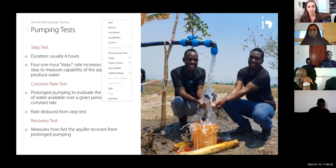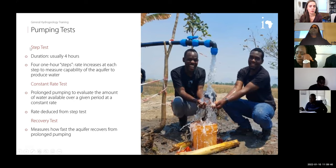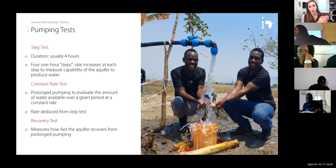So the duration of this test is 4 hours. We do 4 one-hour step tests, and we have the rate increasing at each step to measure the capability of the aquifer to produce water. So we want to go from the minimum amount of water. We want to start on a low yield. So we choose a low yield and we say, okay, we know that the borehole can produce this amount of water. We're going to use that as step one. Then we're going to go to step two, step three, and step four.